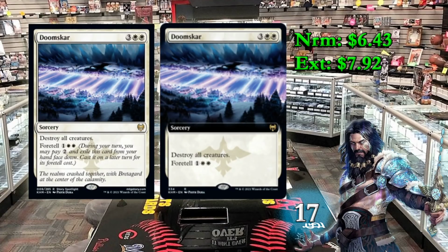Then we got number 17, Doomskar. That's right, a 5-drop. But you can use the Foretell for 2 on turn 2 or something, and then cast it for only 3. You have a Wrath of God, destroy all creatures.